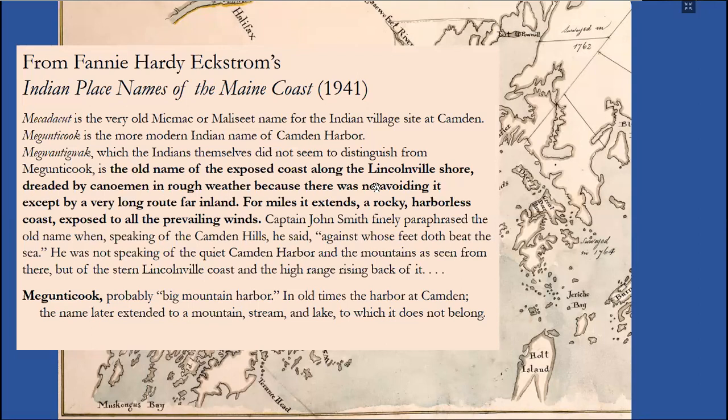Megunticook, which the Indians themselves did not seem to distinguish from Megunticook, is the old name of the exposed coast along the Lincolnville shore, dreaded by canoe men in rough weather because there was no avoiding it except by a very long route far inland. For miles it extends, a rocky, harborless coast exposed to all the prevailing winds. Captain John Smith finally paraphrased the old name when, speaking of the Camden Hills, he said, "Against whose feet doth beat the sea." He was not speaking of the quiet Camden Harbor and the mountains as seen from there, but of the stern Lincolnville coast and the high range rising back of it.